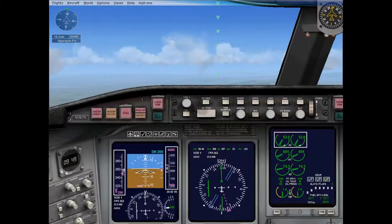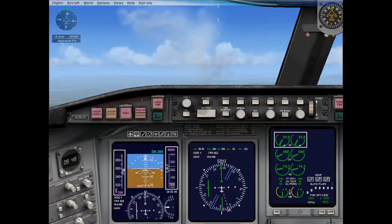Orbit 526. Contact Glasgow approach on 119.1. Orbit 526, switching. Thanks. Glasgow approach, Orbit 526 with you. Orbit 526, Glasgow approach. Good morning. Reduce speed to 210 knots. Expect vectors for the visual approach, runway 23 at Glasgow. Glasgow altimeter, 29902. Slowing to 210 and we'll expect the visual for runway 23, Orbit 526.